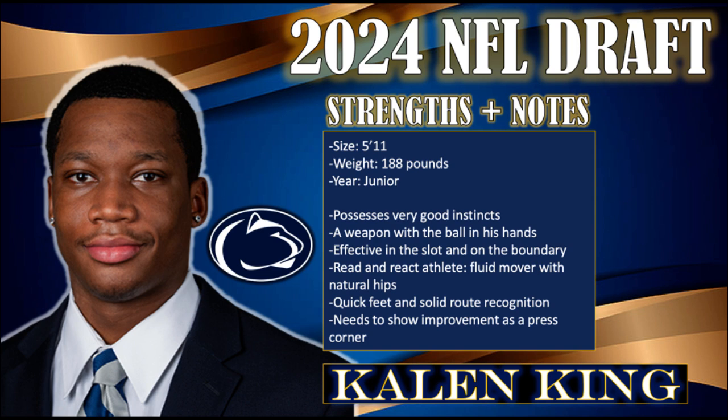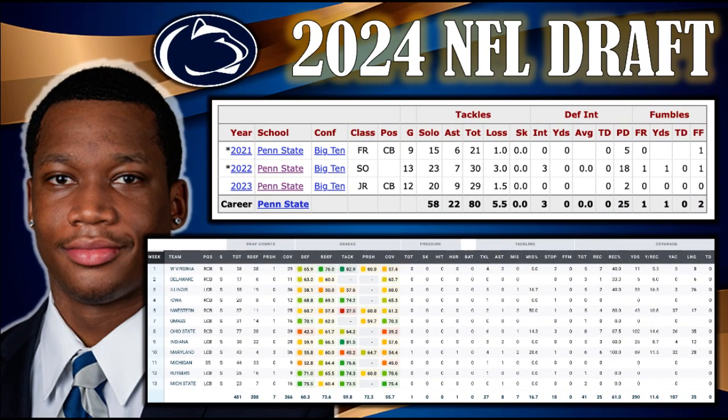In press man, Kalen King has the fast feet, fluidity, and targeted physicality to exhaust wide receivers in space. In off-man and zone, he can use his keen eyes, throttle control, and spatial awareness to minimize opportunities. And at the catch point, he's a natural playmaker with an inbuilt GPS tracking software when seeking the football.